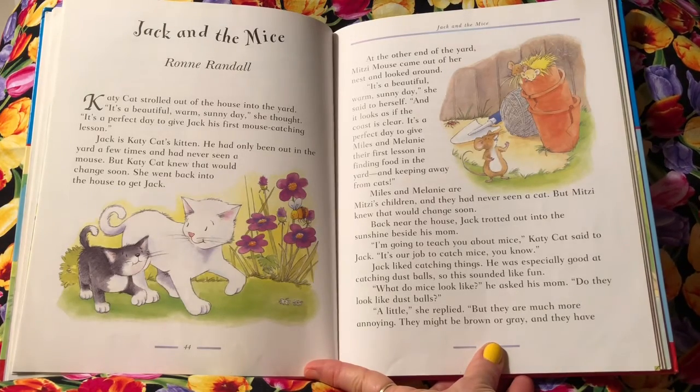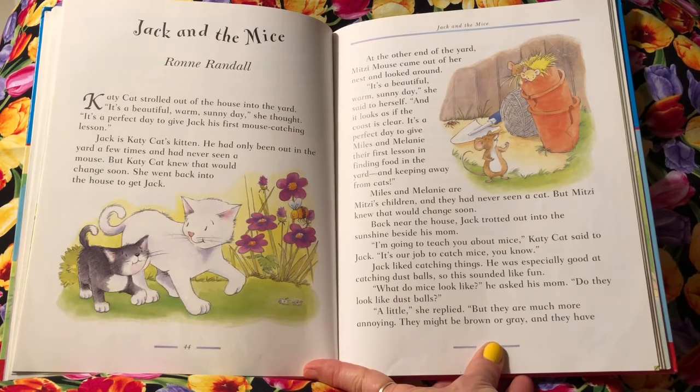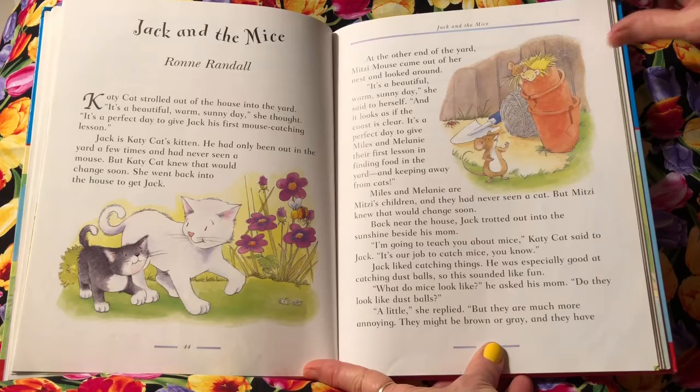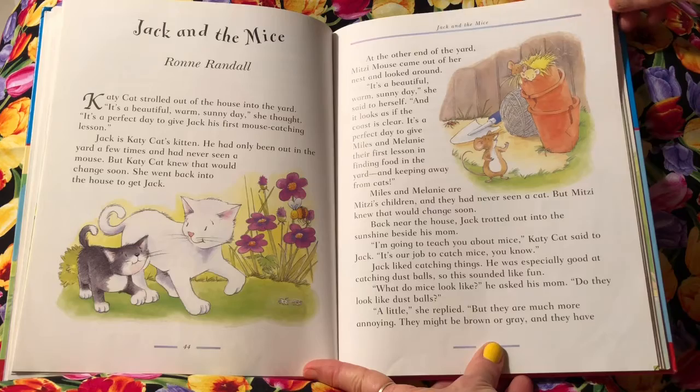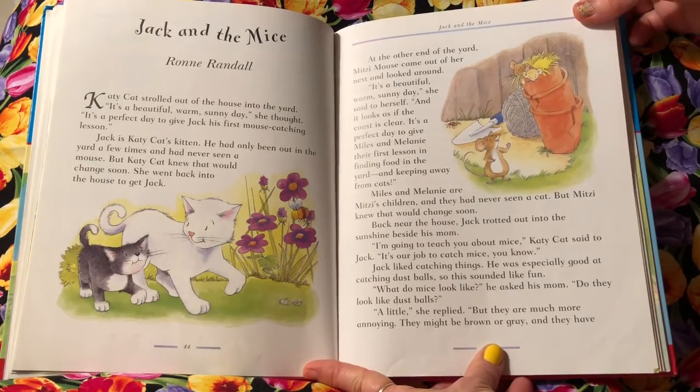Katy Cat strolled out of the house into the yard. It's a beautiful, warm, sunny day, she thought. It's a perfect day to give Jack his first mouse catching lesson. Jack is Katy Cat's kitten. He had only been out in the yard a few times and had never seen a mouse. But Katy Cat knew that would change soon. She went back into the house to get Jack.